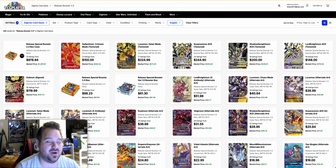This is the last time we're going to be going over just the BT18, BT19 2.0 set. Then we'll get into going over specific cards depending on what's going on in the tournament scene, what's going on in the buying scene or the hype scene for the future, and just looking towards that. But right now we are just looking at what the price is.